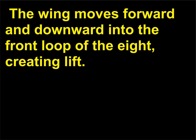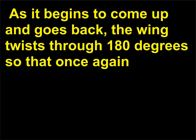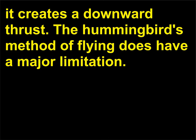The wing moves forward and downward into the front loop of the eight, creating lift. As it begins to come up and goes back, the wing twists through 180 degrees so that once again it creates a downward thrust. The hummingbird's method of flying does have a major limitation.